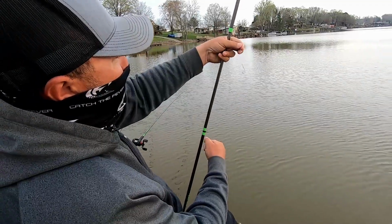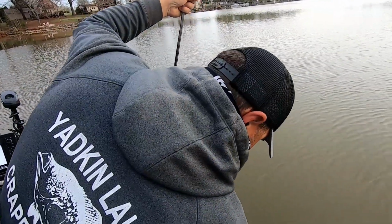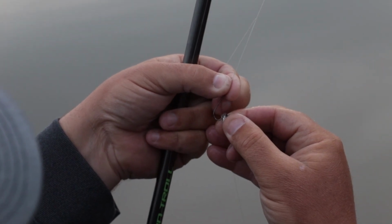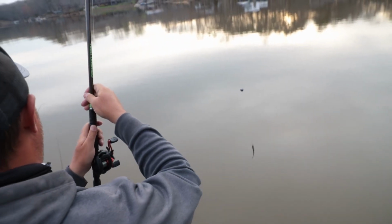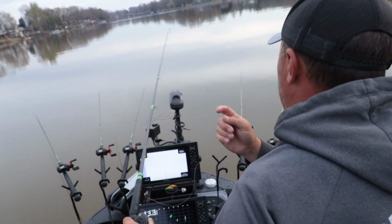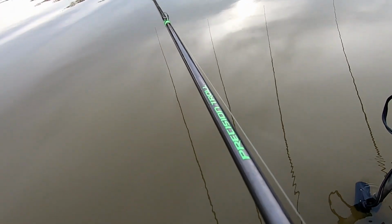So what we're doing is taking this minnow, taking this hook, and we're coming right through the lips, right through the bottom lip, up through the top, just as thin as we can. So if I set the hook hard, I'm gonna rip him off, but I want that minnow to be hooked as light as possible. Wiggly. Oh yeah, stay alive. I guess they call it spider rigging for obvious reasons, right? Oh yeah, it's like a big spider's got his legs sprawled out.